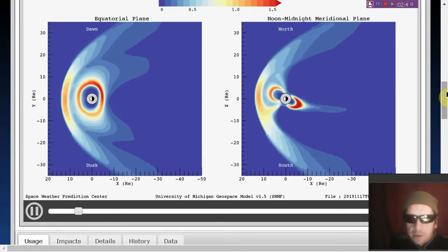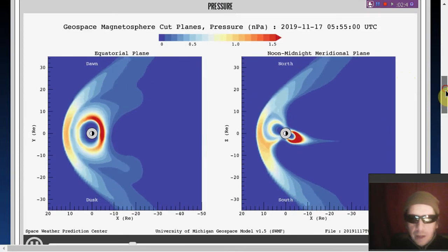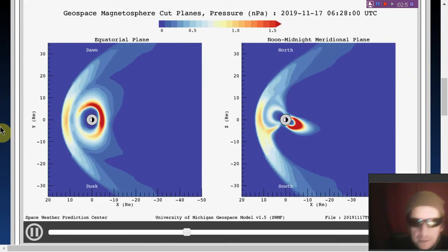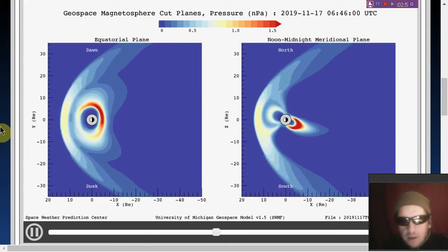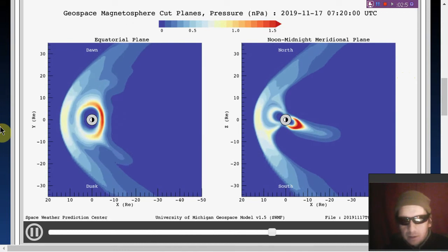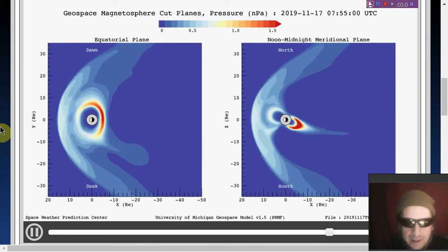And here's the magnetosphere movie looking at the pressure. And that should be 4 hours of data if all is going according to plan. Fairly normal looking magnetosphere here. No real anomalies based on the solar wind data or anything like that.